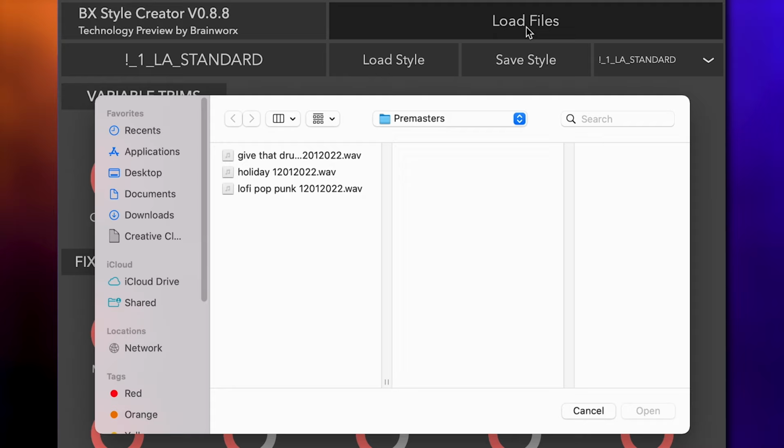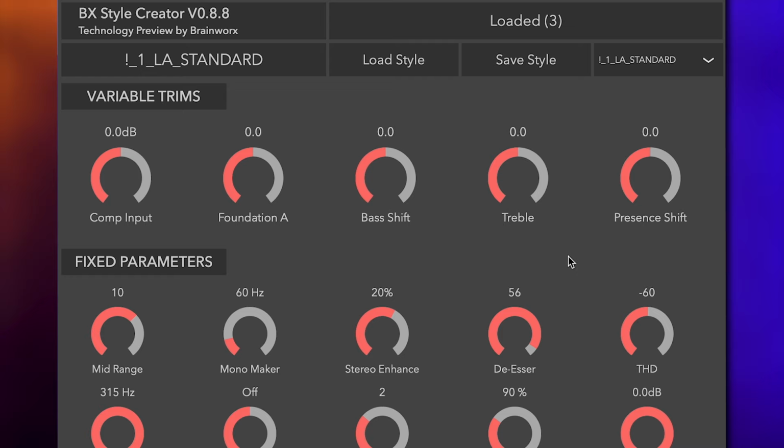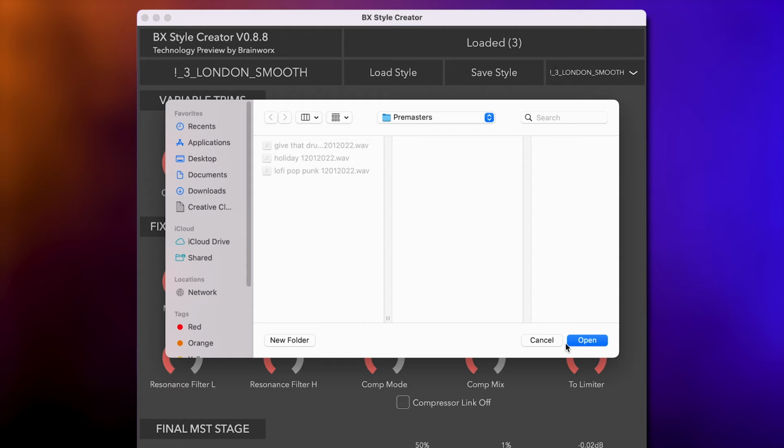To start working with the app, you need to load in one or more audio files, where the Style Creator app will analyze the audio track. This is a one-time process only. From here you can select one of the 8 styles and need to press bounce to start the mastering of the audio files. What you see right now is real time on my Mac M1, so that happens very quickly.